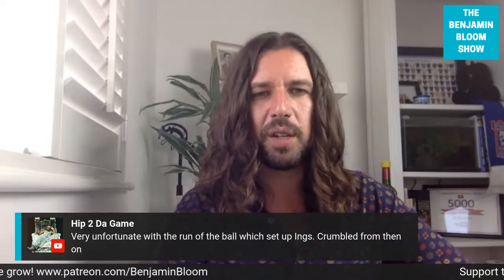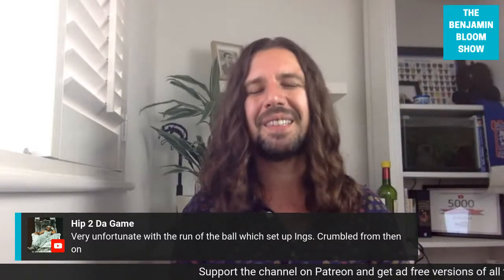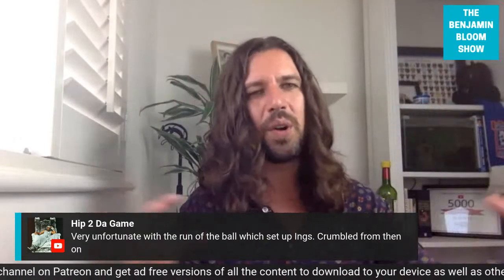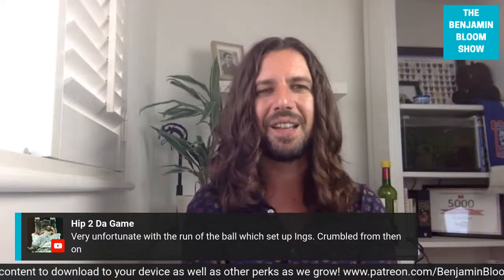Very unfortunate with the run of the ball, which set up Ings, crumbled from there. Yes, they were, weren't they? But come on, it's a defensive throw-in just thrown down the line. Don't all get suckered in. Hold your shape, hold your line, trust your defenders. But yes, not really good at all.